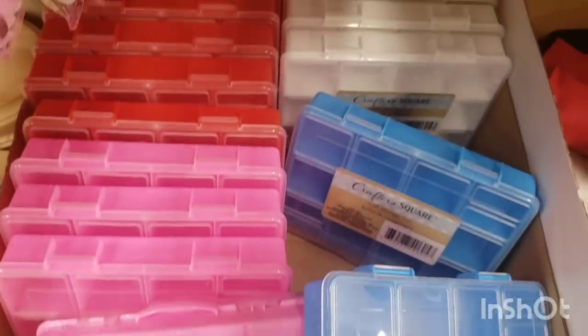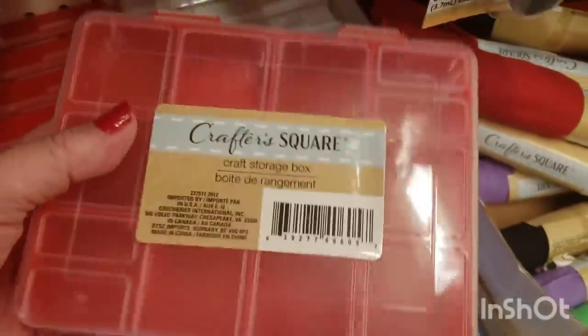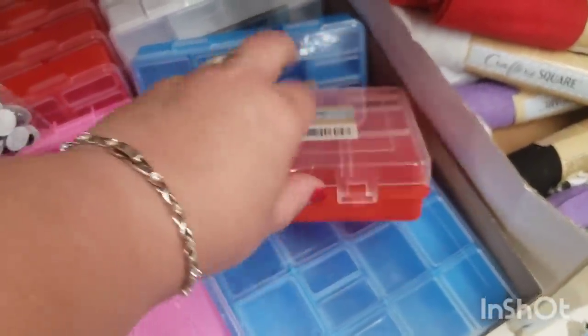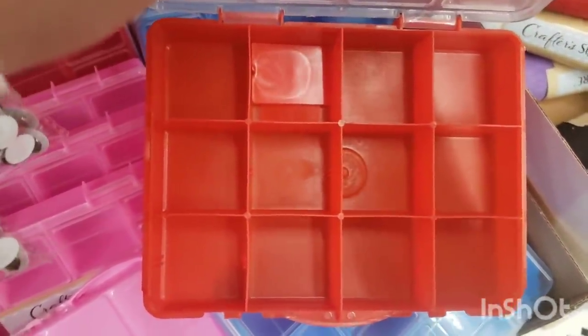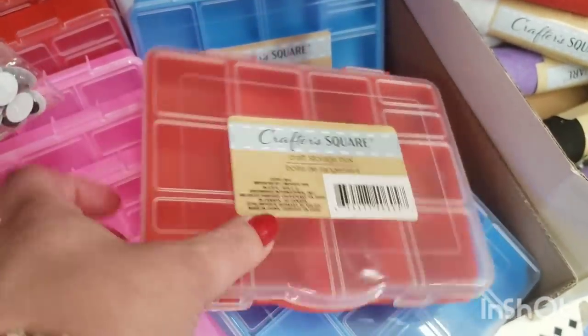And these are the perfect size box to put your artificial nails in. Absolutely perfect. You get lots of compartments. They're great, of course, for beads and crafting, but you get all of those compartments and you can put tons of artificial nails in here and separate them. And I think that these are an awesome find for a dollar.